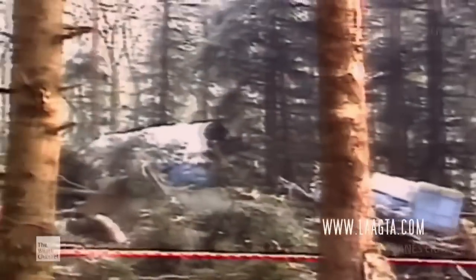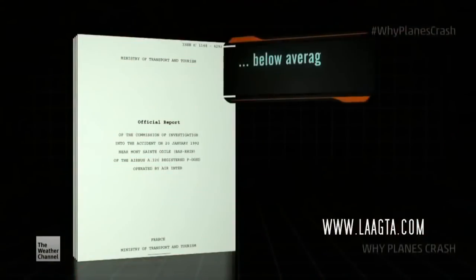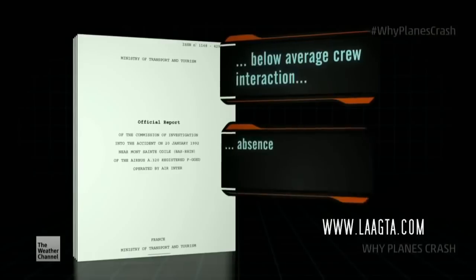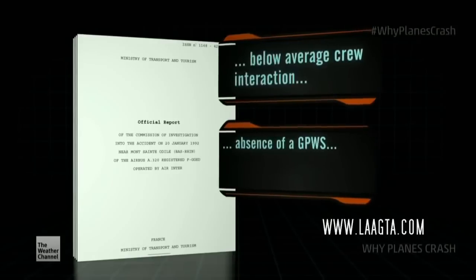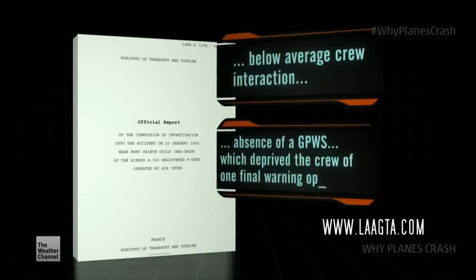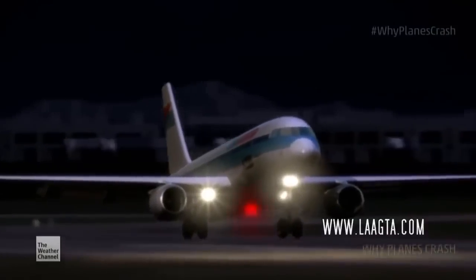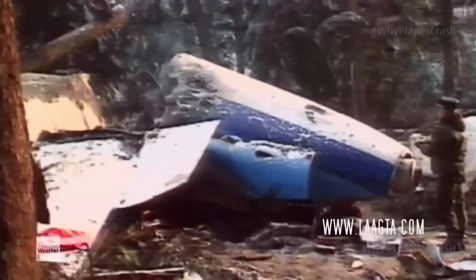Other causes cited in the investigation: below average crew interaction and poor communication, and the absence of a ground proximity warning system, which deprived the crew of one final warning opportunity. Given that this was a short-haul, fast operation, they were going to get a lot of nuisance warnings, and they didn't want that presented to the flight crews all the time. Air Inter defended its lack of a ground proximity warning system, saying it would not have prevented the crash.